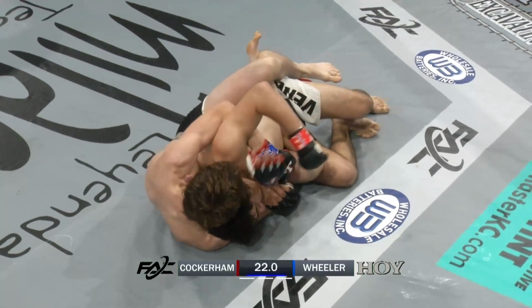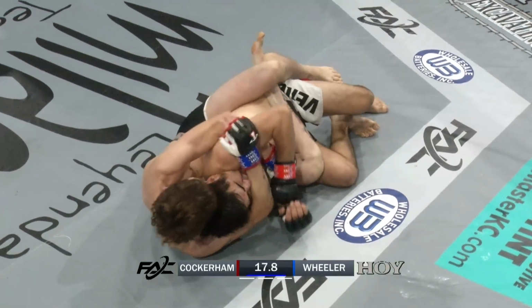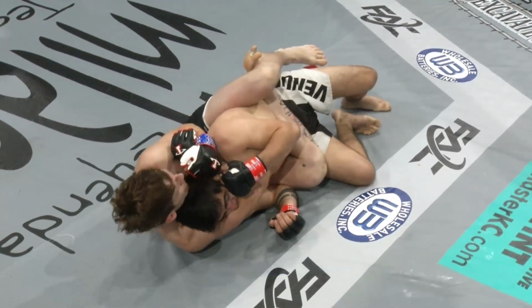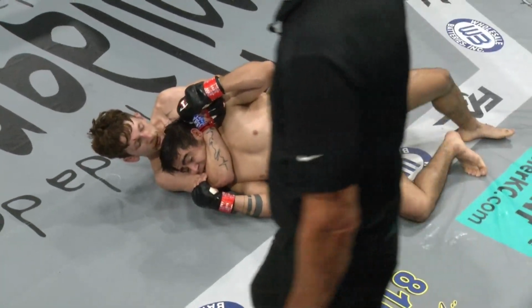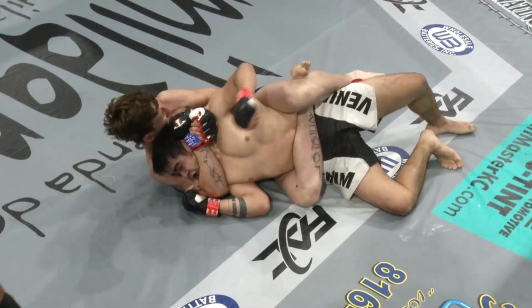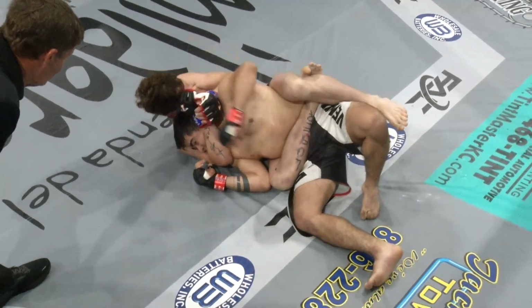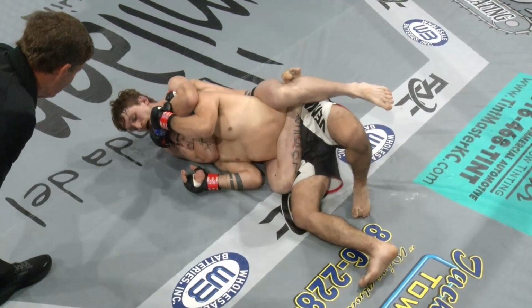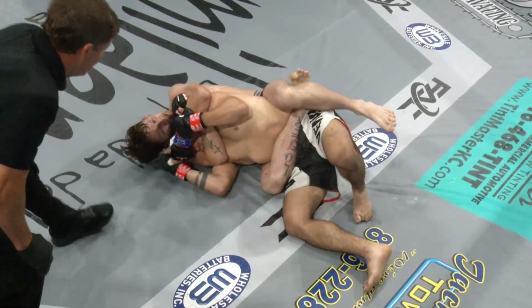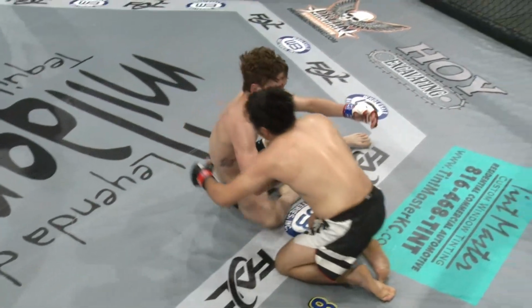Let's see if he tries to adjust with just 20 seconds to work. Let's see if he can get a finish here. Cockerham continuing to throw punches rather than fight the hands. A little more squeeze now, more of a smother. Not under the chin. Final seconds of this fight. There's the 10-second clacker. Cambridge Wheeler versus Zach Cockerham. More commitment on the squeeze, not under the chin. There's the bell. That's the end of an outstanding fight.